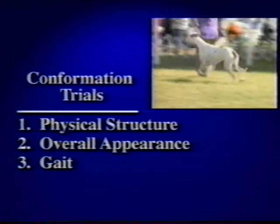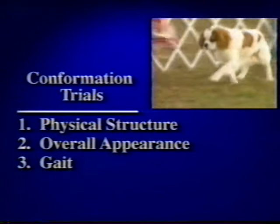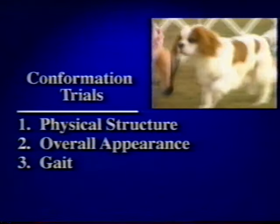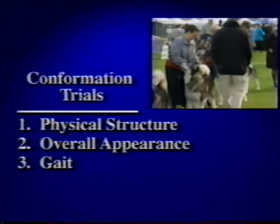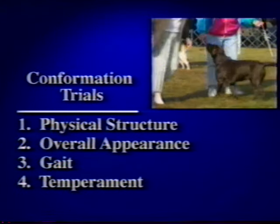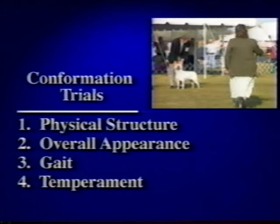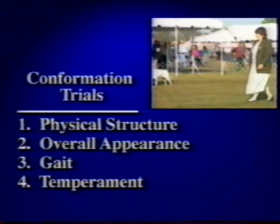movement of the dog. Each breed has an ideal gait that relates to the purpose for which the dog was originally bred. And finally, the conformation judge also looks at the behavior or temperament of the dog. Judges will notice a dog with excessive shyness. Dogs showing signs of aggression are excused from the ring.